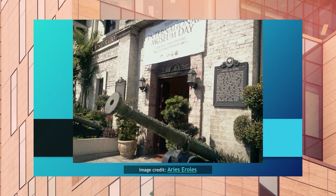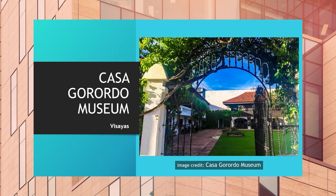Next is Casa Gorordo Museum in Visayas. It has its own piece of history before it was even converted into a museum. The Spanish-style home was once the residence of the first Filipino bishop of Cebu, Juan Gorordo, before it was turned into a museum in 1983. Its architecture and the religious relics now displayed at Casa Gorordo give us a picture of how the Ilustrados lived from the mid-19th up to the early 20th century.